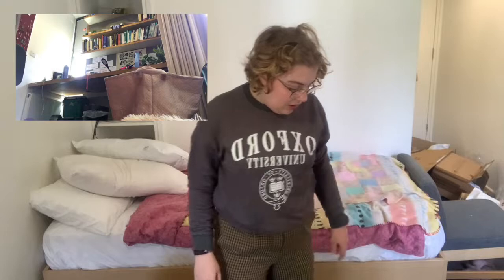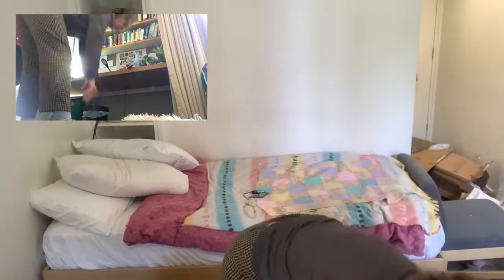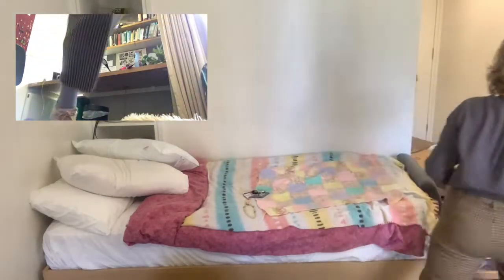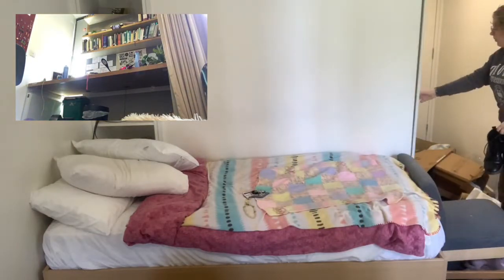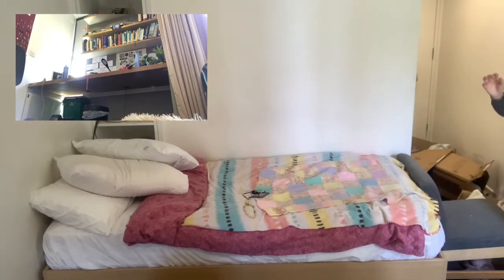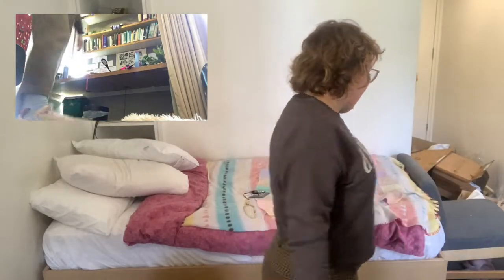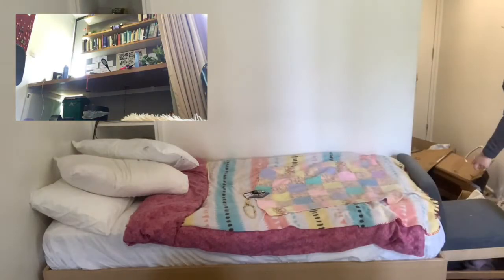I've got my old boots. I put those in the cupboard because I don't want to look at them. Which is kind of sad that I'm just chucking these in the cupboard. Ah, this goes on my panniers. Yeah, so after the shoes, knickknacks.